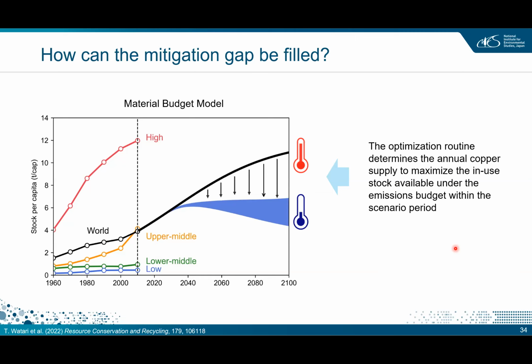This calculation was done with our newly constructed system model called the material budget model. This approach builds on a dynamic material flow analysis, coupled with a detailed data set of emission factors and optimization routines, which allows for the systematic quantification of multi-year copper cycles under the emissions budget, while ensuring a dynamic mass balance of stocks and flows in the system.